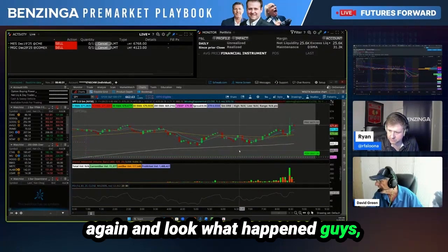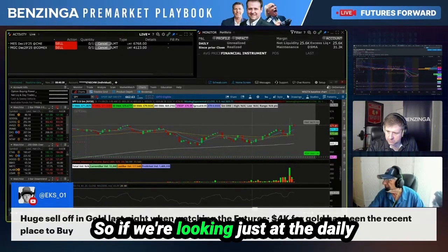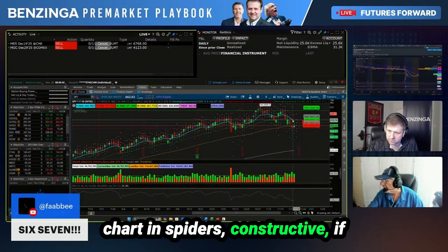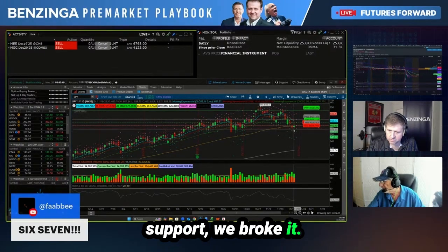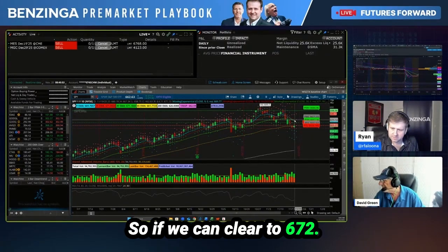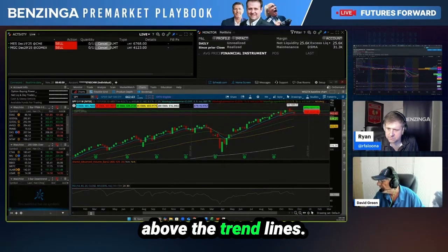And look what happened, guys. We got to 672. We actually got to 672.99, and we backed off a little bit. So if we're looking just at the daily chart in SPY, it's constructive if we can stay above the 672 level. Because this was support. We broke it. Let's see if this becomes resistance now. So if we can clear the 672, okay, good. We get back into maybe the point where we're breaking above the trend lines again.